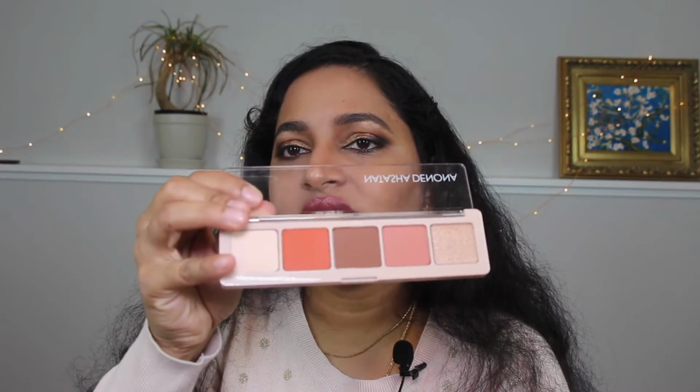Next beauty that I have is this one. I was really excited to get this one. This is the Natasha Dion eyeshadow, and it has 1, 2, 3, 4, 5 eyeshadows in it. This is called the Peak 5 eyeshadow palette. It's the Peak palette and retails for $48. Usually Natasha Dion's eyeshadow palettes are kind of on the expensive side.